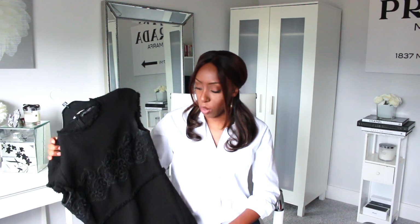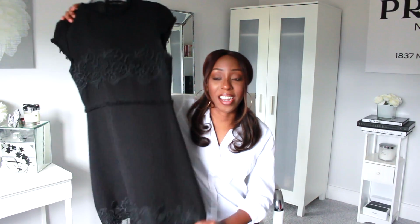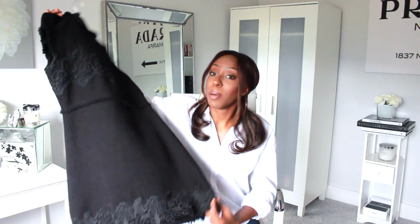And the reason why I replaced this one with the one from H&M is because it's just more plain and it's more versatile in that way, whereas with this one you can't necessarily rock it with everything, and it's just a little bit short for me at the moment. But a little black dress, absolute wardrobe essential.